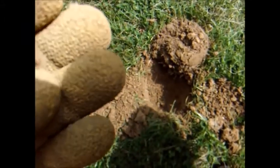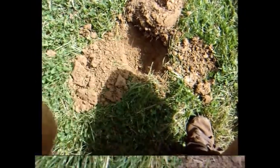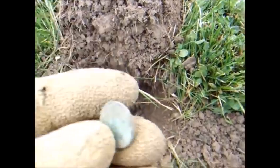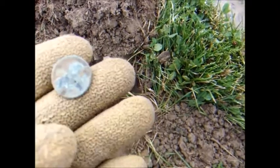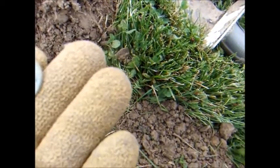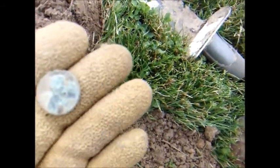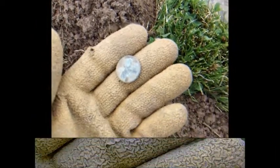Daddy is. I thought it was a dime or something, but I don't know. It's pretty old, probably. All right, get back to you. Another green weedy. Is it green? It looks like maybe 58. I don't know. All right.